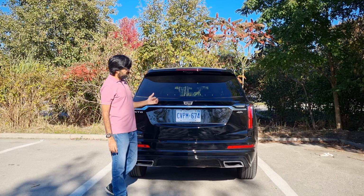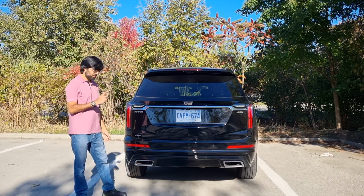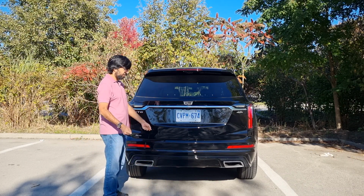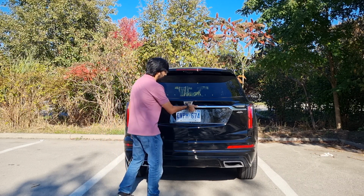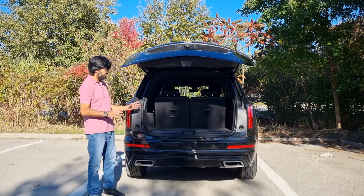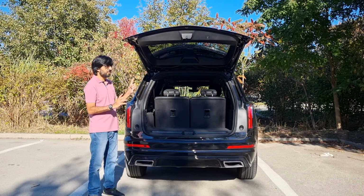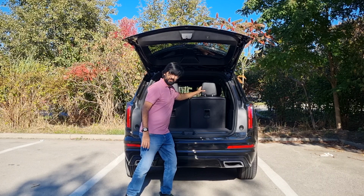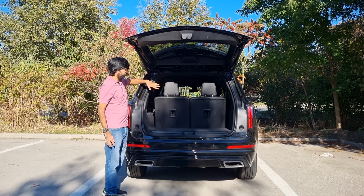Now in terms of the trunk space, in order to open the trunk door you can slide the leg. That's a convenience feature, so if you have a lot of bags, or there is also a button, press that, and because this is a luxurious car, everything is very silent on this thing. Let me put this up so you can actually get a feel of how it looks.